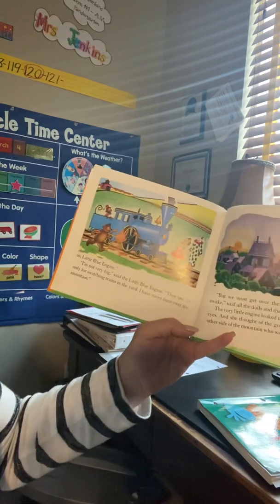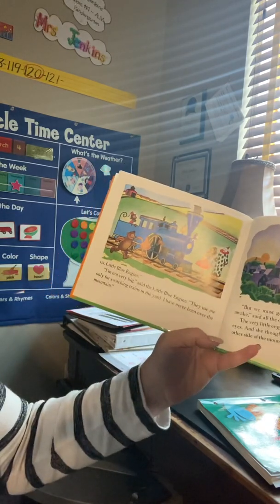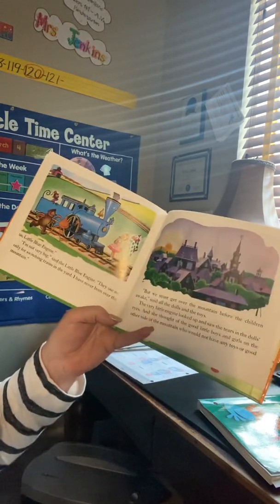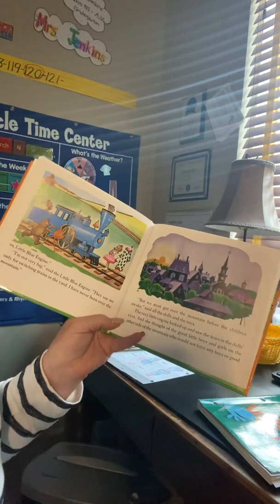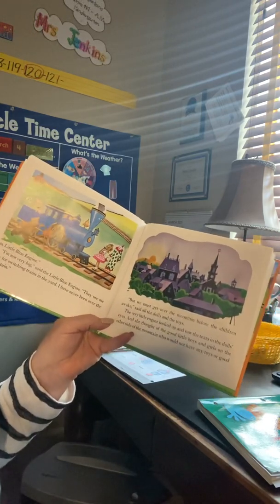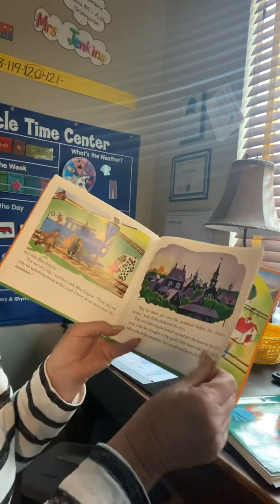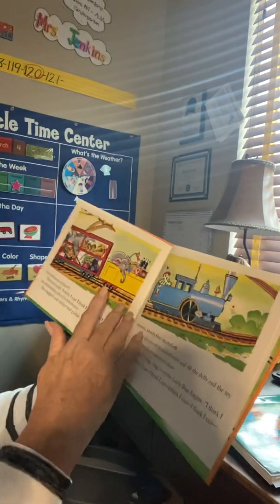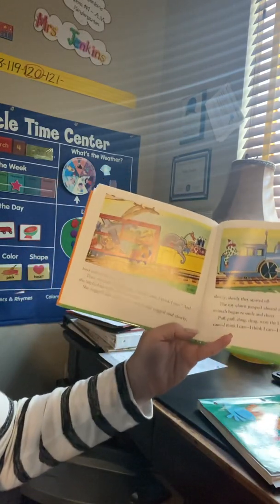"I'm not very big," said the little blue engine. "They use me only for switching trains in the yard. I have never been over the mountain before." "But we must get over the mountain before the children awake," said all the dolls and the toys. The very little engine looked up and saw the tears in the dolls' eyes, and she thought of all the good little boys and girls on the other side of the mountain who would not have any toys or good food to eat unless she helped. Then she said, "I think I can."